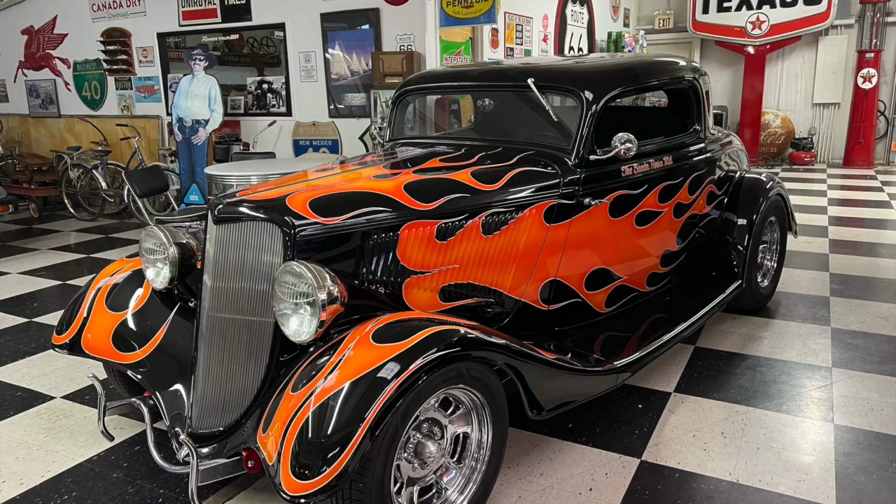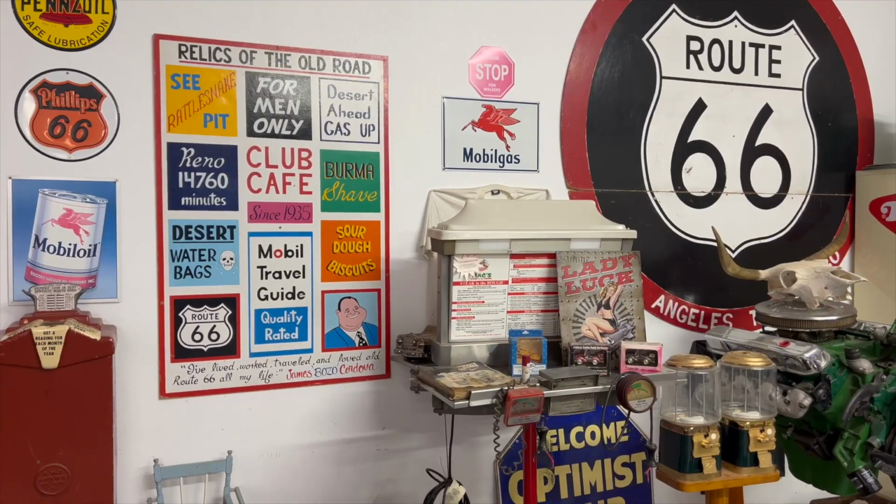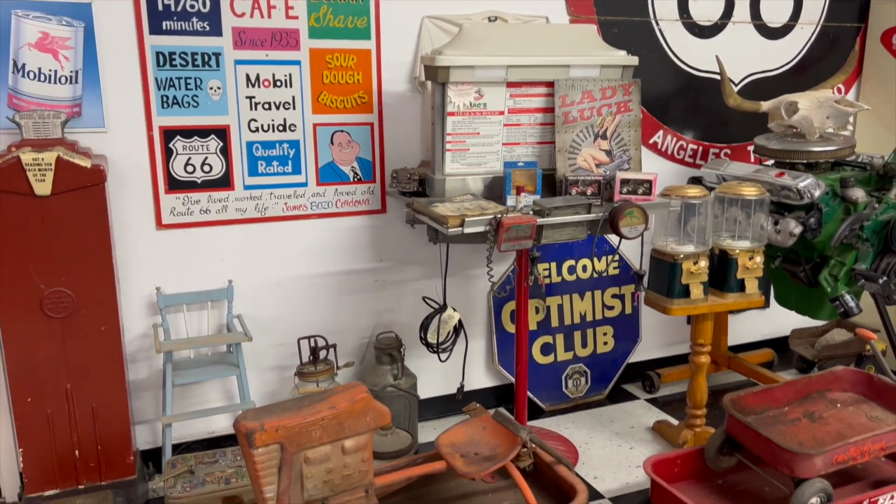Now, there's too many cars to talk about and cover, so I'm just going to show you quickly a bunch of pictures without too much details, and then we have to move on.